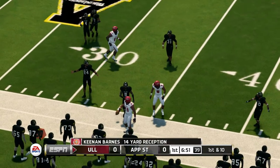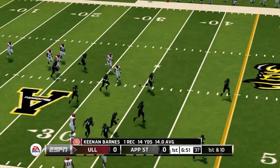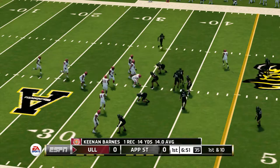It's caught, first down, and he's out of bounds. I'm really liking what I see from this guy. He's not afraid to go to the air on any down.